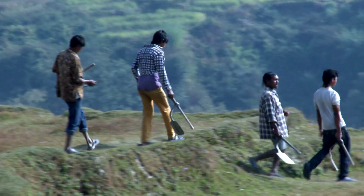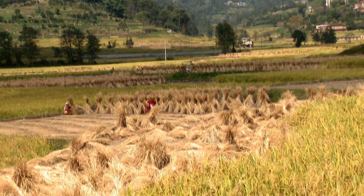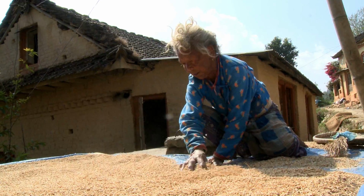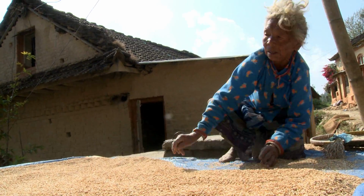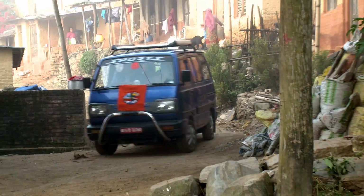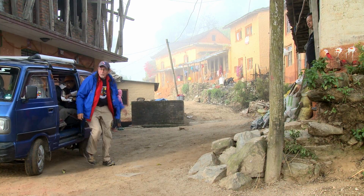The men and women of Gamcha are daily wage workers, laboring mostly in the nearby fields. They're particularly busy right now harvesting the crucial rice crop. We're wrapping up the first phase of our flag expedition, Breathe Easy Nepal 2014-15.